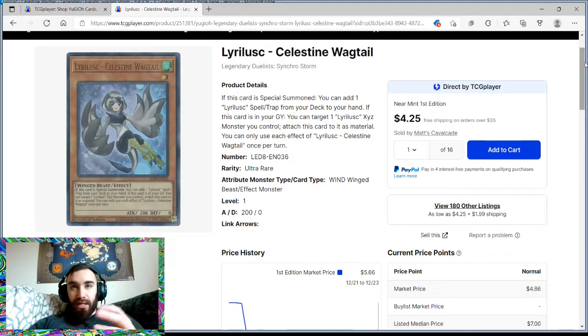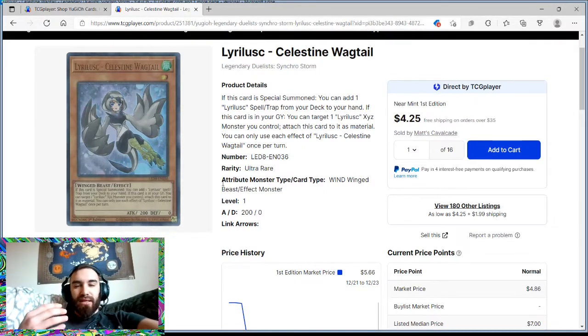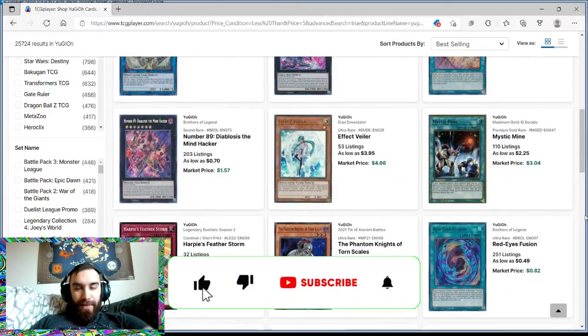Because if Tri-Brigade doesn't get hit and other decks do, this card in this deck's going to be really, really good. But if Tri-Brigade does get hit, especially if it's the lyricist side, this card's probably gonna be a $2 or $3 card. So maybe wait post ban list. The thing is, post ban list, it probably will no longer be a penny stock, right?